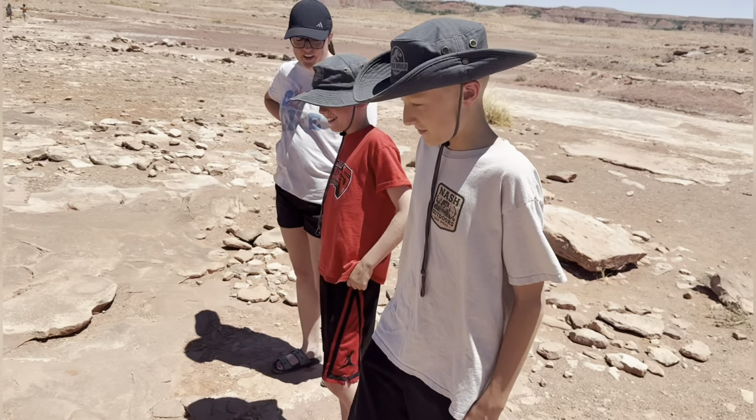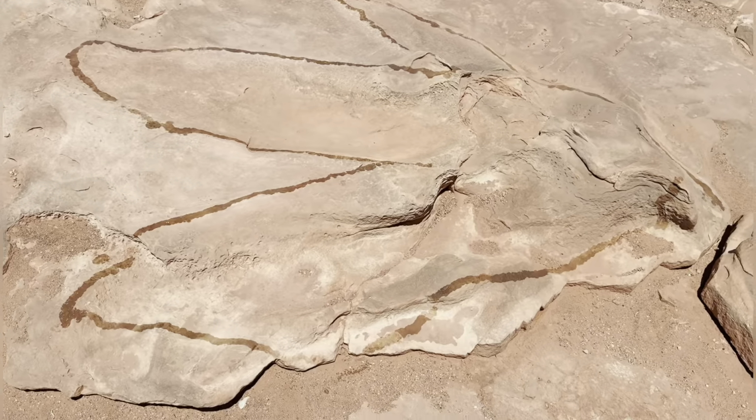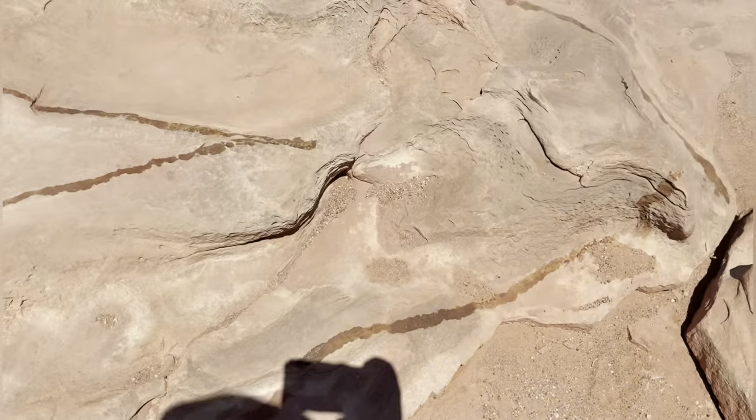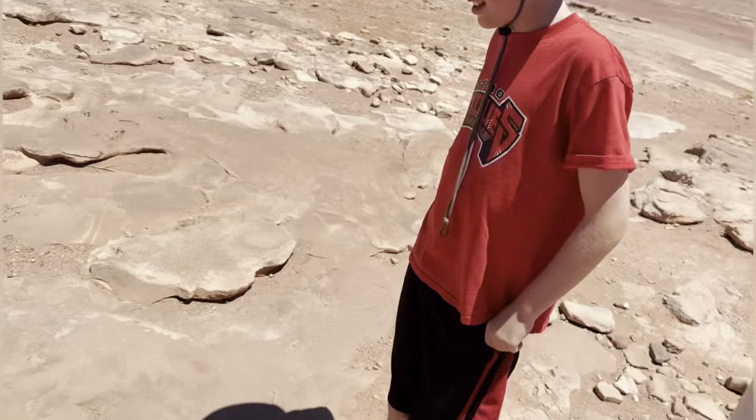Wow. There you go, Thad. That's your favorite. Yeah. Dad, checking out the T-Rex print. That's massive.